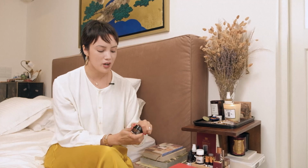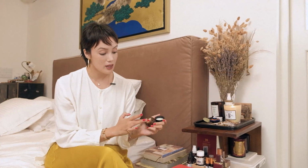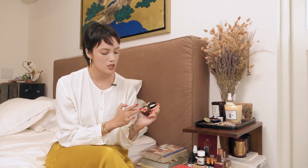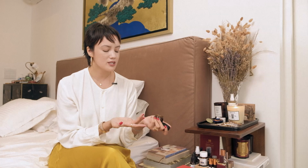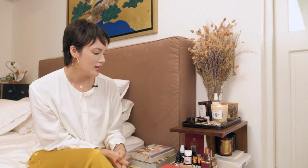Here I have a new product we're actually working on for O Holiday, and this is our eye and lip balm, because I love products that are 2-in-1. So this is actually for your lips and for under your eyes. You could use this right when you wake up, or probably best to use it right before you go to sleep. So you have lots of moisture and you're wrinkle free and you have luscious lips in the morning.